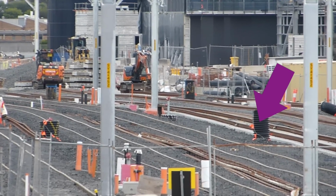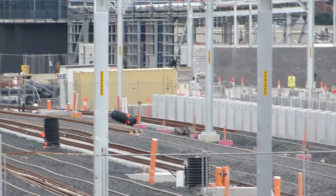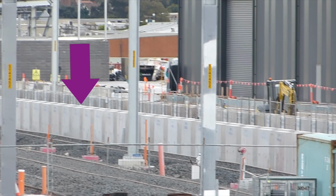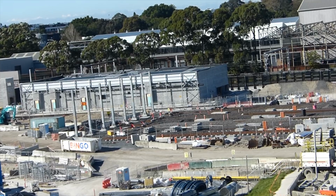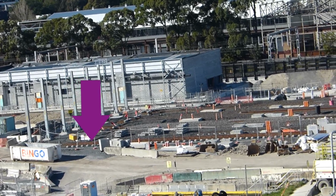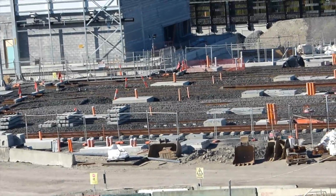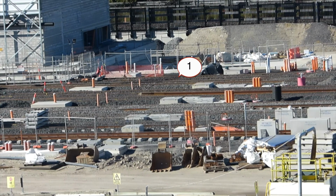Parts of sidings 5 and 7 and most of siding 6 now have the top ballast, which is why the sleepers are no longer visible. And here is a clearer view of the wall that siding 8 is hiding behind. You can now see siding 8, which is closest. Siding 7 has some sleepers on top of it. All 8 sidings are now visible.